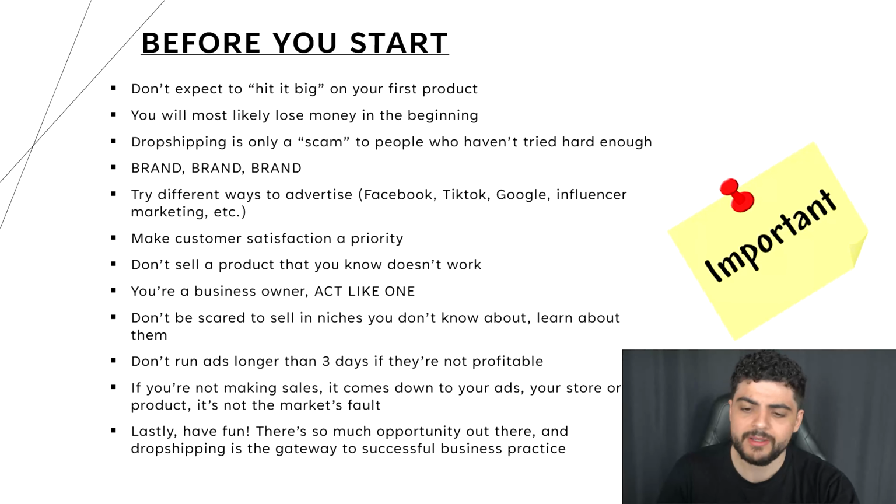Lastly, have fun with it, okay? There's so much opportunity out there, and dropshipping is the gateway to successful business practice, and especially successful online business. Just have fun with it, okay? Even though there's big learning curves and you might not have fun when it's not selling, or when you can't find a product that works, overall, I find dropshipping really fun.